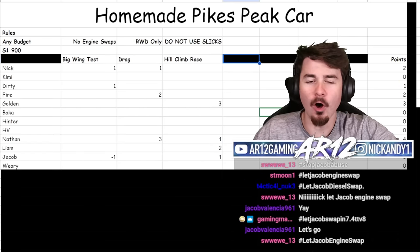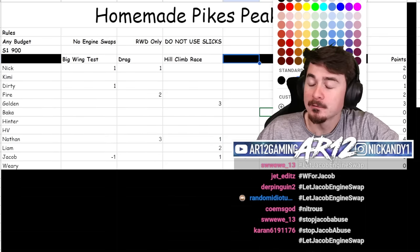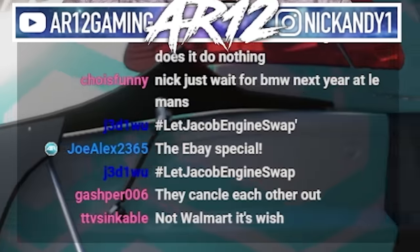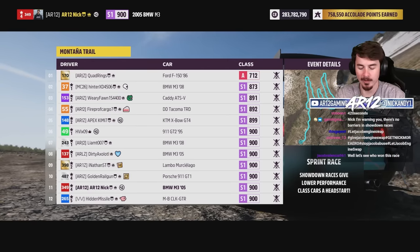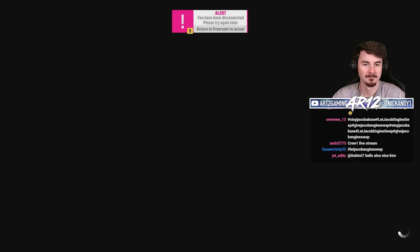Pikes Peak hasn't always been just a normal hill climb. It used to be an off-road race. So we're going to race down the mountain off-road. Jacob, I would like to let you know there is another new hashtag starting. Short of finding an engine on the side of the road, I think this is all I got. If we give Jacob a 2 to 3 hour head start, he could pull over, swap the engine, and then carry on. I've been disconnected.